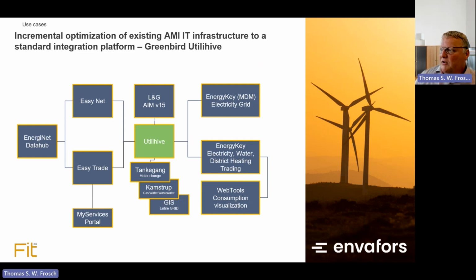We have the electricity grid. And down here we have water, district heating and trading. And then again, web tools for consumption visualization. That's more or less for an internal department.